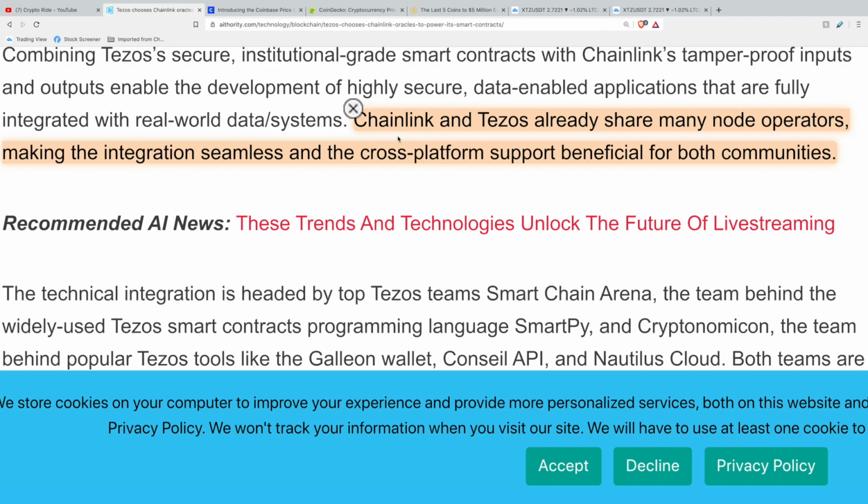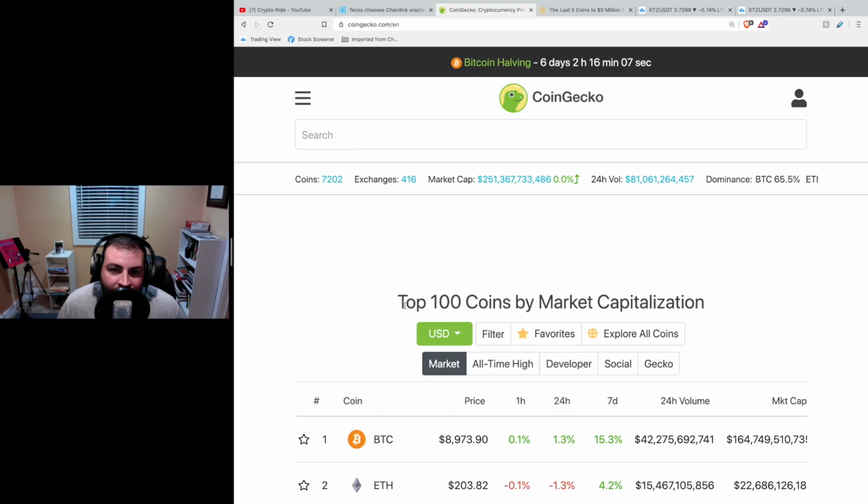Another thing you should know is that Chainlink and Tezos already share many node operators, so many of the people involved in Tezos are already involved in Chainlink and vice versa. So that's going to make for a seamless integration, and it should be really beneficial for both communities. So now I want to talk to you about why I think this is significant for both coins and why I think that both these coins really will benefit from this long term. And I think it's just a home run for both projects.